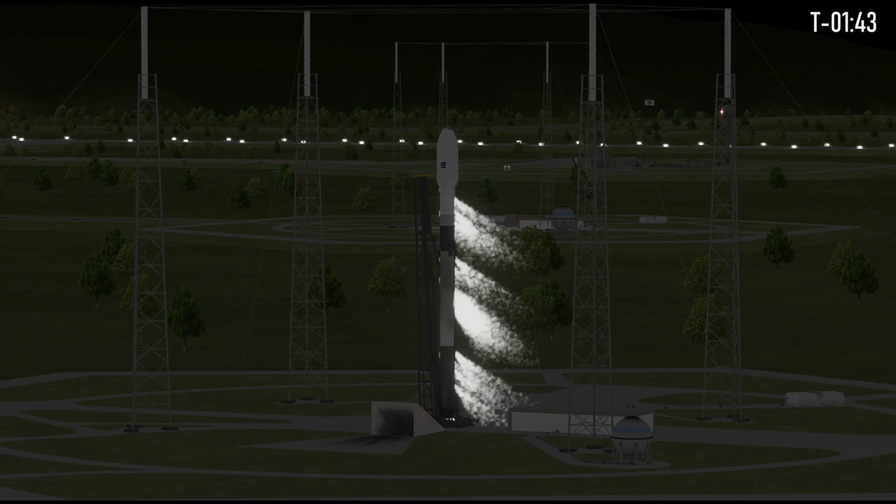E2's internal computers in startup. E2 pre-launch checks nominal. E2 terminal count. Scorpion SL sensors nominal.